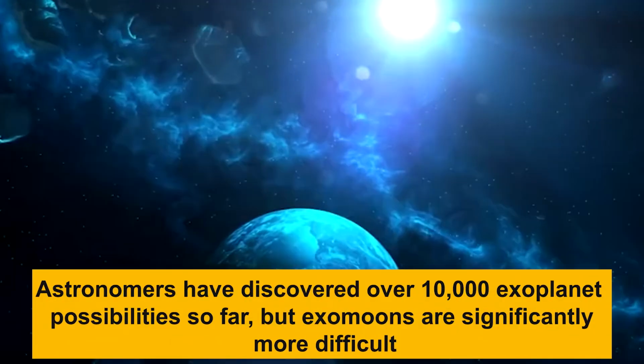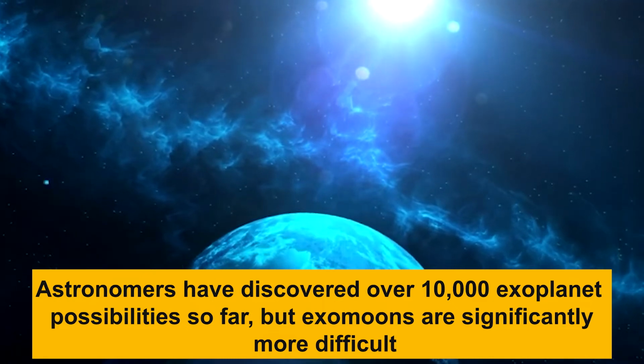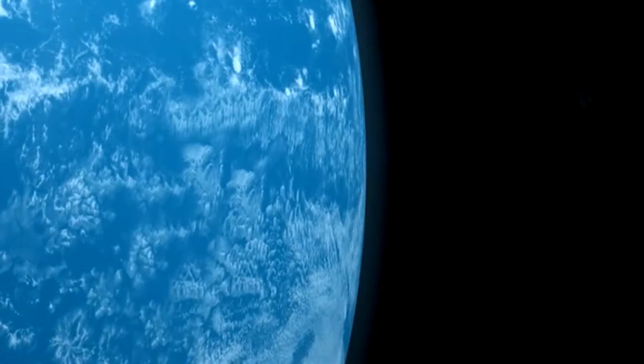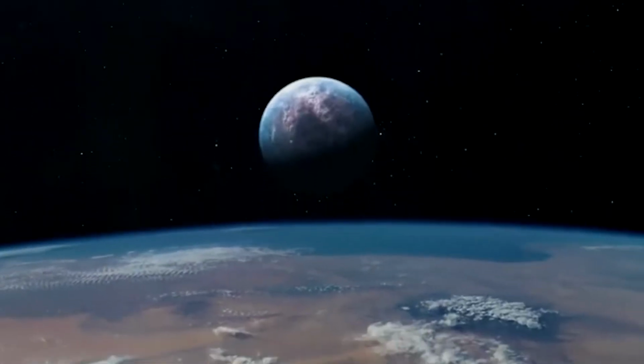The finding was led by David Kipping and his Cool Worlds lab at Columbia University, which previously revealed the first exomoon candidate in 2018. Astronomers have discovered over 10,000 exoplanet possibilities so far, but exomoons are significantly more difficult, said Kipping, who has spent the last decade looking for exomoons. It's actually rather intriguing how this new planet was discovered.